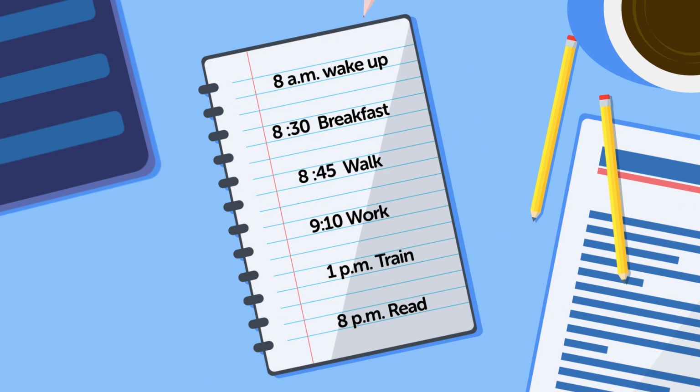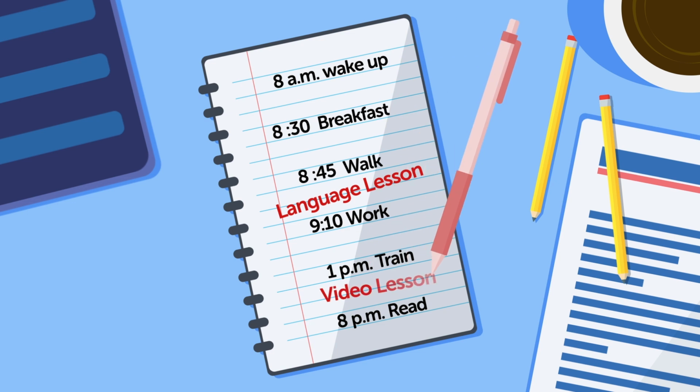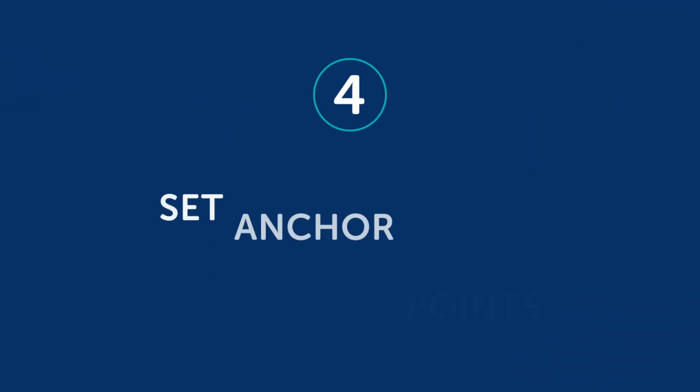Write out your daily routine. See where you spend your time and then match your routine to learning. If you take walks and listen to music, swap out music for language lessons and listen along. If you take the bus or train, check out our audio and video lessons. If you usually read in the evenings and can focus, try using a textbook. In all of these examples, you're taking an existing routine and adding language learning inside. The fourth point is set anchor points.